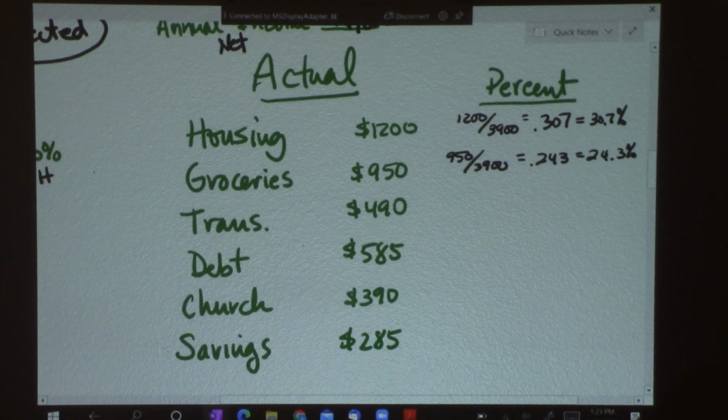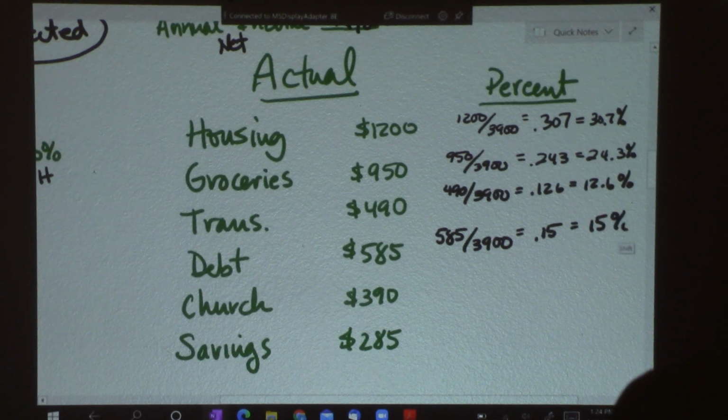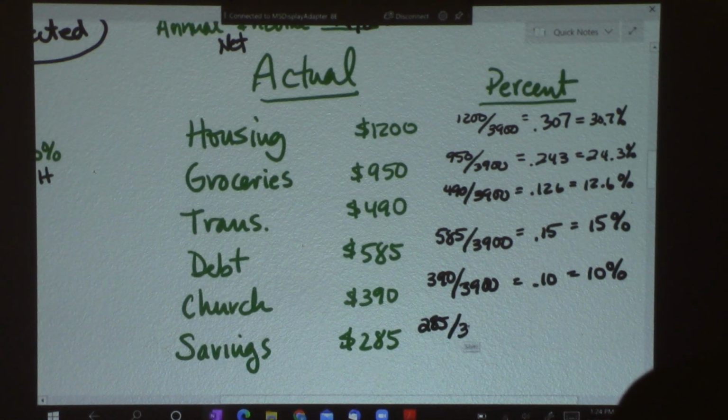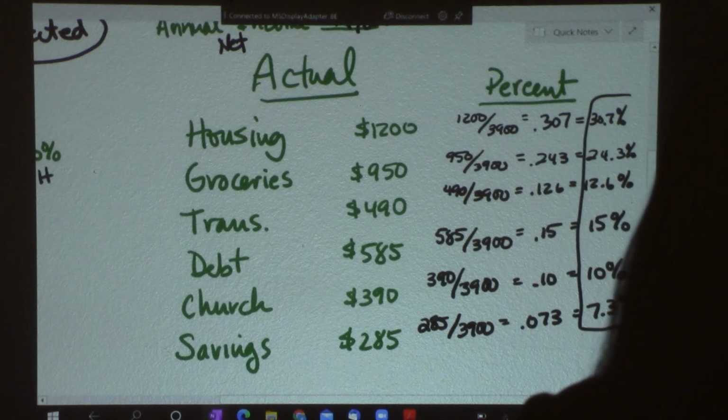Transportation, we do the same thing. We get $490 divided by $3,900. And we get 0.126, which is 12.6%. Okay. And let's see, debt, $585 over my total income. What percent is that? 0.15, that is 15%. Church is $390 over $3,900. That's 0.1, which is 10%. And savings is $285 out of $3,900, and that's 0.073, so that's 7.3%. So these are all the actual percentages of what he spent this month.